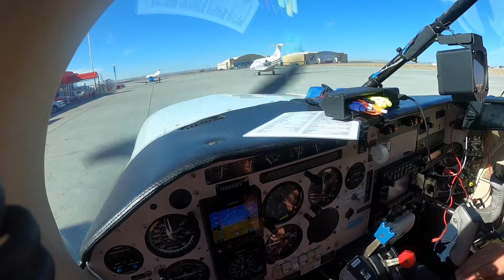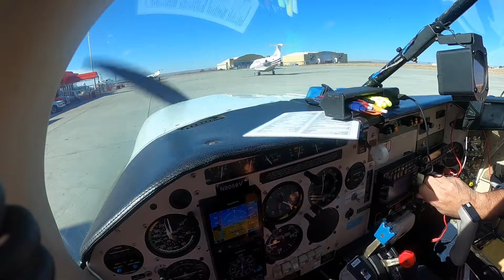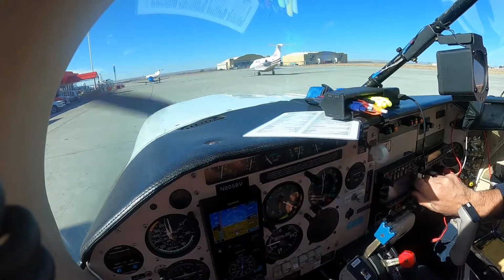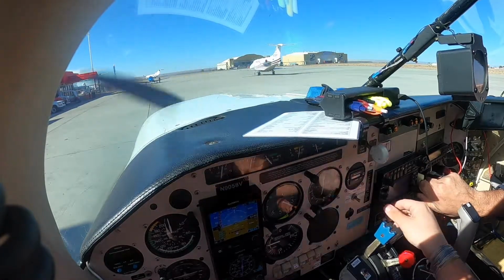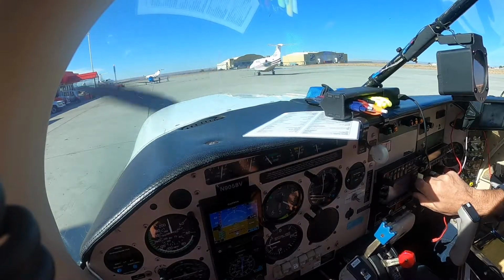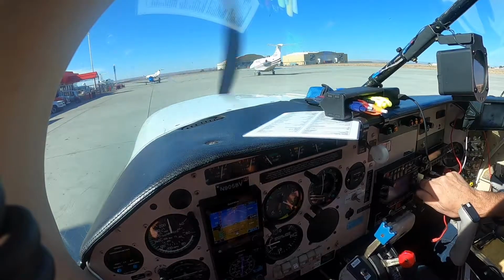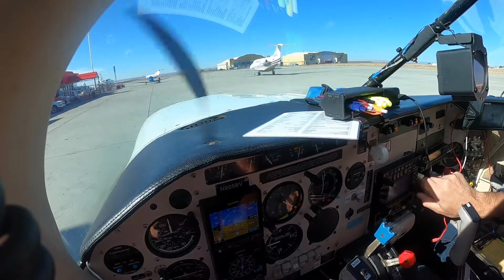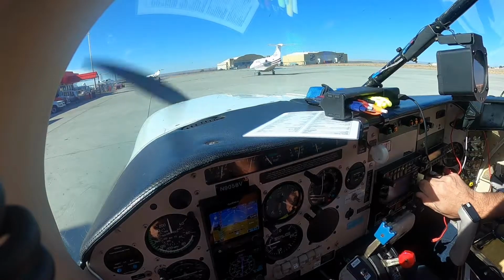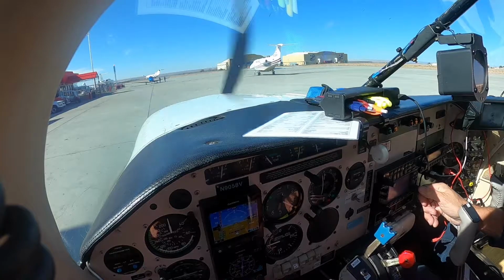Alright, ready to taxi. Also, we'll need a run up. Okay, if you're good with that, I'll just be heads down doing this. That works. And Albuquerque Ground, good morning, Mooney 9058 Victor's over at Cutter, Information Lima, ready to taxi IFR, and we will need a run up. Mooney 9058 Victor, Albuquerque Ground, runway 8, taxi via Echo 1. Alright, runway 8 via Echo 1, Mooney 9058 Victor.